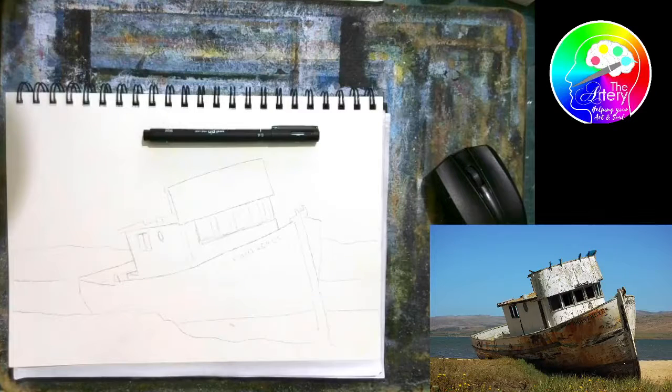I mean, it doesn't really matter what pen you use today. It could be a marker pen, it could be a biro, it could be a water-based pen. It doesn't matter because we're not using anything else with this. We're just using the pen and only the pen. So it'll be all about pen techniques.